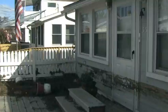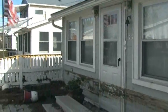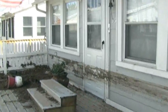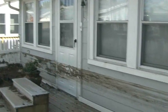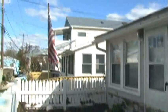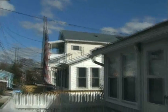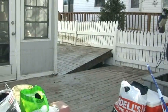Okay. Standing at 33 Pelham Walk in Breezy Point, the floodwaters have obviously gotten 2 feet up onto the side of my house. So that means everything inside is destroyed at that level. We'll see that in a minute. Now, unfortunately, you can see my flag survived, but it's all ripped. Fortunately, as we scan around, you can see that this has propped up in the air.